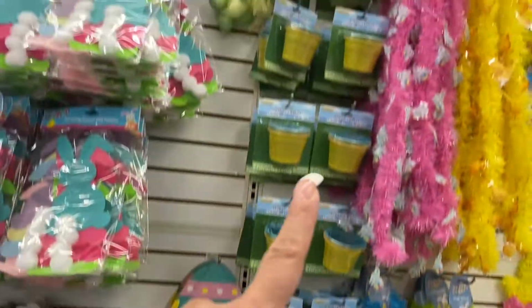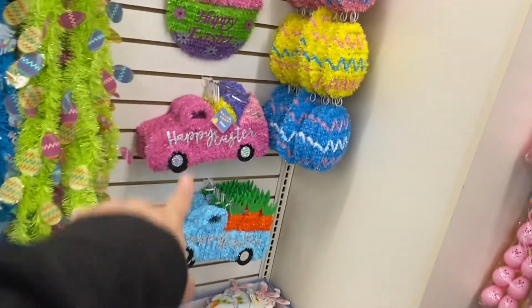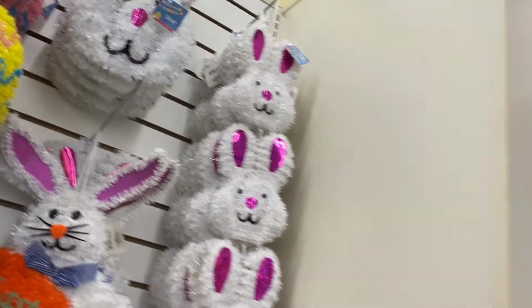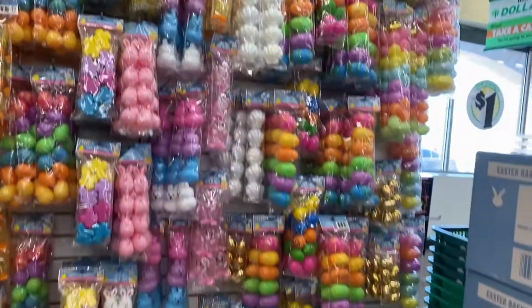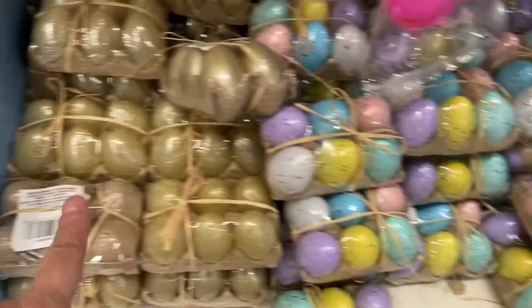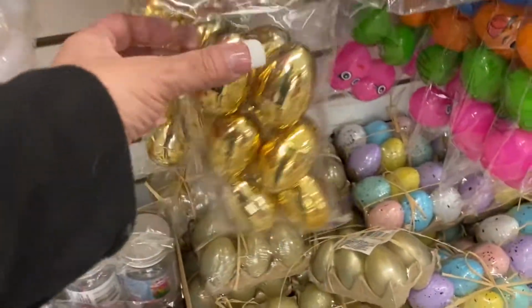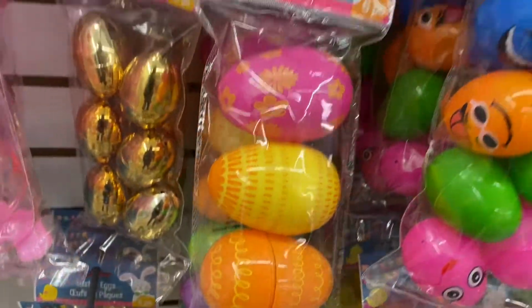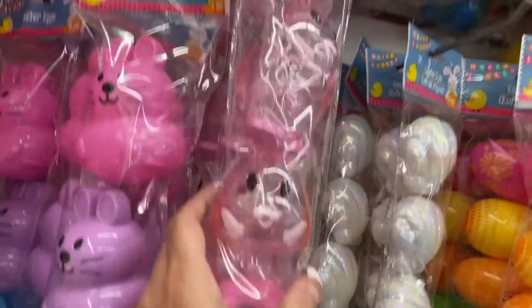Those are the coloring cups all the way to the top, and the tinsel. And then these are the tinsel trucks. And this the Easter eggs, and there's the bunny. So this whole wall here is the Easter eggs. Absolutely beautiful. I'm loving them. So here are the speckled eggs, and then here are the gold ones. Here are the craft containers. I'm loving these back of the gold eggs. And they're coming in so many different designs. And these are one of my favorites. The seashells. This is the bunny.